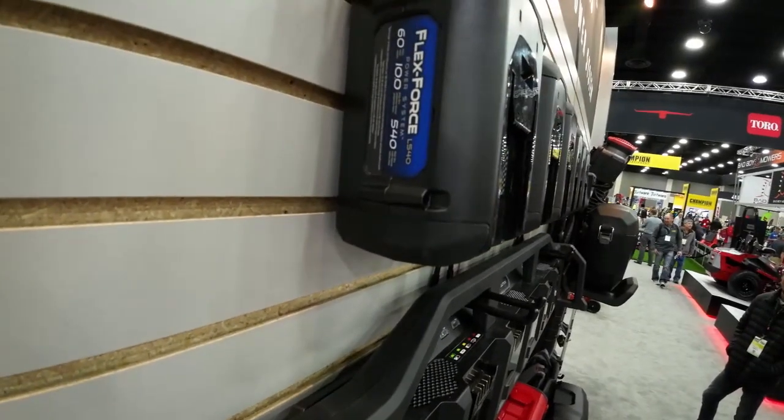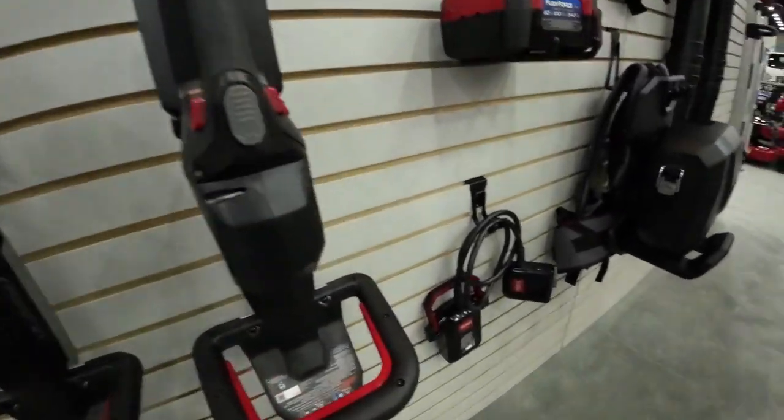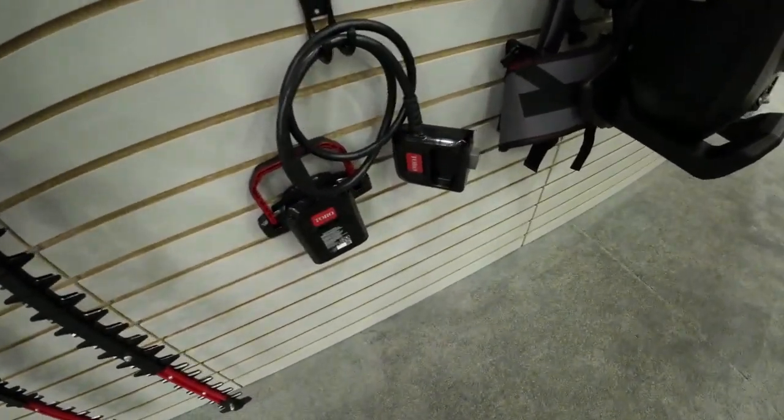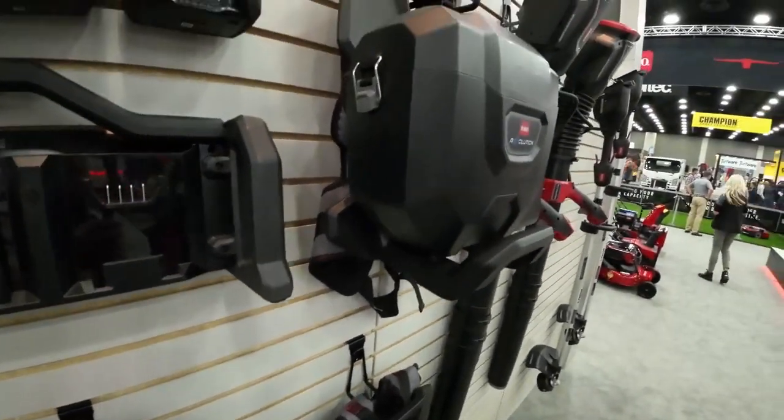These new commercial batteries are also compatible with all of your residential products. So if you got a lot to do and you want a good battery that charges quickly, that's it.